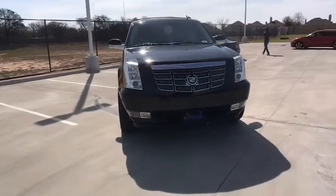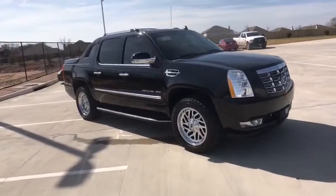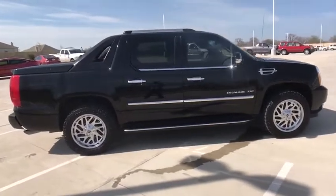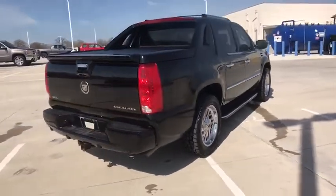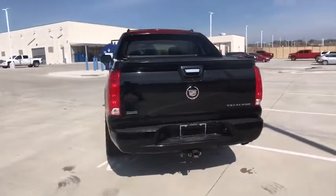Stop by and take a look at the 2012 Cadillac Escalade. A full-size luxury SUV, the Cadillac Escalade stands for A-list style. Thrilling yet effortless performance combined with advanced luxury and technology that's on the leading edge of the industry makes the Escalade an easy choice. This vehicle has less than 70,000 miles.